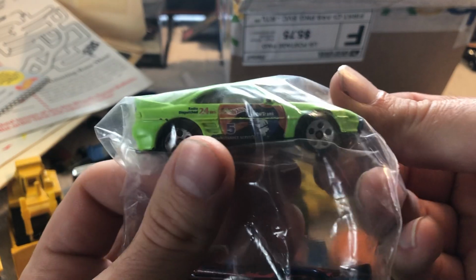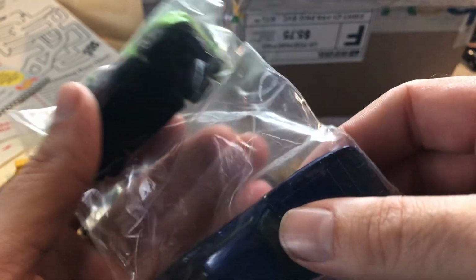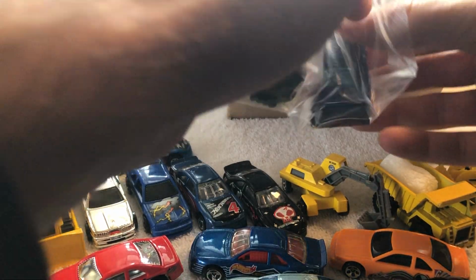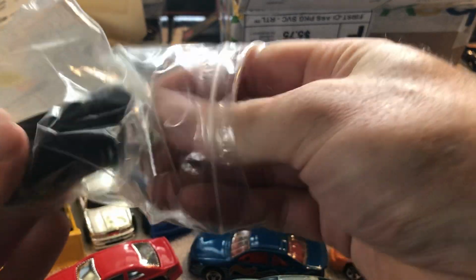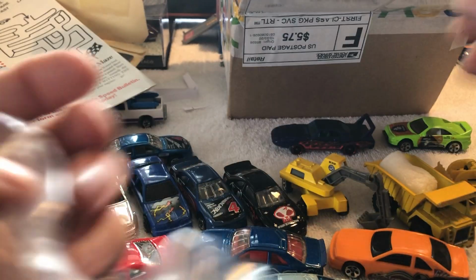We got a Toyota MR2 variation I needed. I think that came from a 5-pack, and told him I didn't have the new Superbird. So he hooked me up with both. Check that out. There's a newer Superbird, so now I have every Superbird that's come out. And then here's the Toyota MR2.